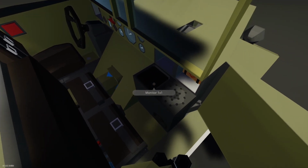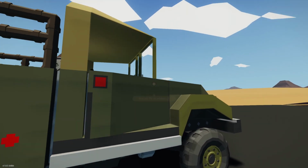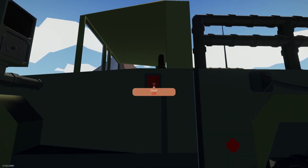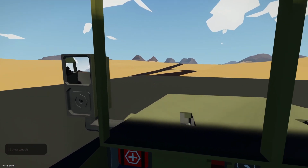Here's your VHF. That's cool, having the VHF sitting in there. A lot of seating in here. It looks like a military vehicle. Looks pretty basic, and it has the flat glass on there, which is thematically correct, so it works. Nice to see a mirror on there.